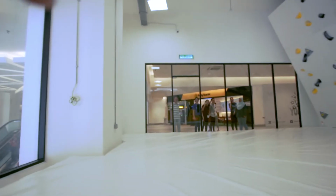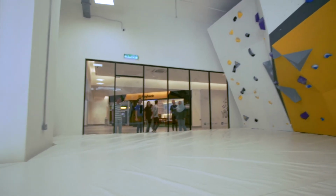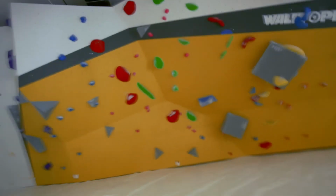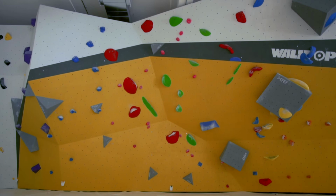I have some sightseeing right now. I'm gonna try see me climb, I guess. So I'm gonna try this red.